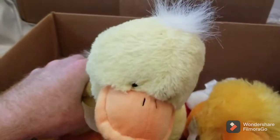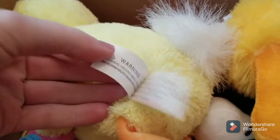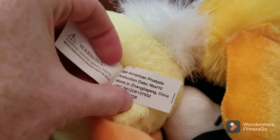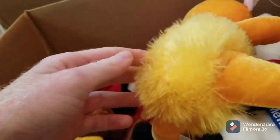Now, it's not going to pull up anything for this one if it didn't have the tag. And even with the tag, this one's probably going to be a... if it doesn't have a UPC. It could have a UPC. This one does not, it doesn't look like. But it's produced in 2010. So more than likely it's made in China. Probably not worth anything. But it is a duck. And I think... Nope, never mind. I thought that was a duck for a second.